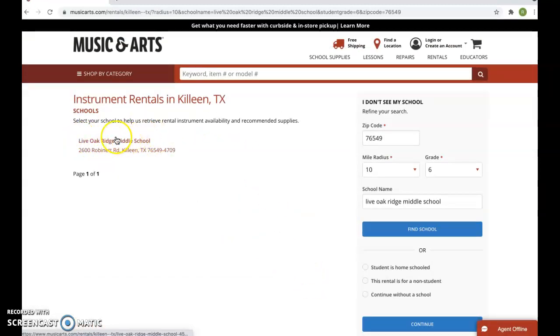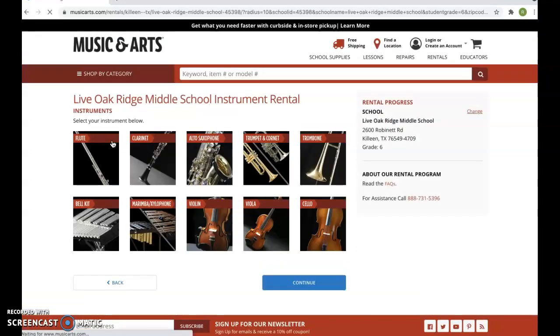We're gonna click on Live Oak Ridge Middle School over here. Now we're in to see what instruments are available to rent. Like I said, we like them because they do rent-to-own programs. So most students that start with their instruments in sixth grade, by the time they get to high school, their instruments are usually paid off. So they have a quality instrument that's going to last them for a while, and it makes a huge difference.